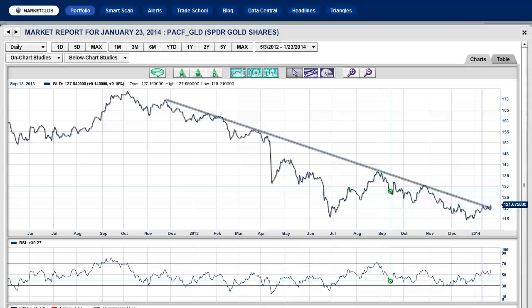Now here's the market updates for Thursday, the 23rd of January. Just like the weather, markets do change, and right now we're seeing some big changes in these markets. So let's start off with an ETF. It's GLD, which tracks gold.